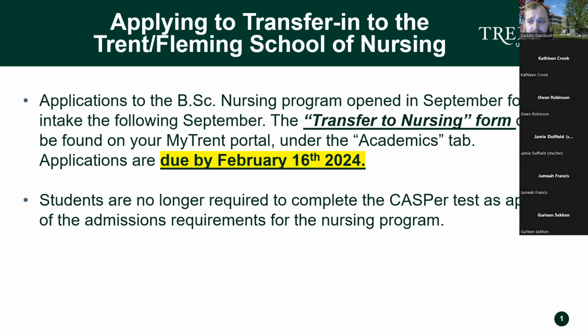Essentially, it just asks a series of questions. At first, you're going to put in your name and your student ID number, and then it's going to ask you a series of questions. Essentially, these questions are: are you working towards meeting the prerequisites for the program, or have you already completed some of those prerequisites? And we're going to get into those prerequisites here in a second. But basically what you're going to want to do, if you haven't done so already, is complete this form in its entirety and then hit submit. Once you've done that, that will be your application to the nursing program for fall 2024.